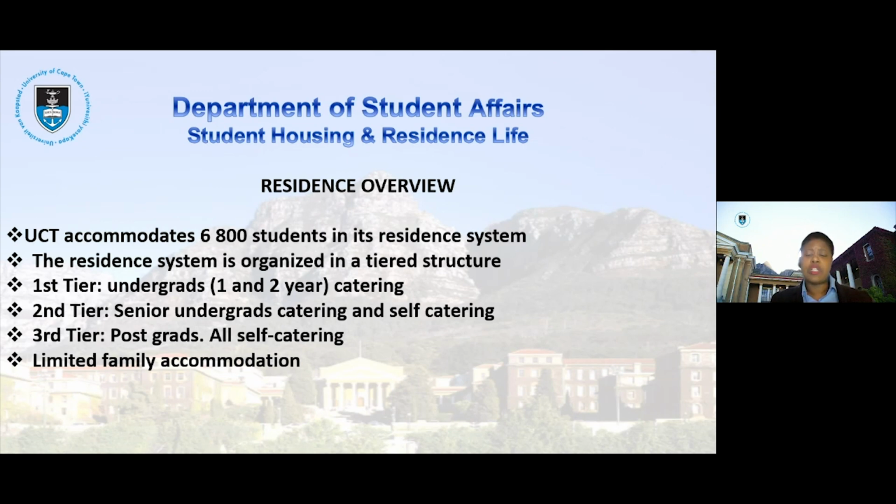We also accommodate students with special abilities in our residences, ensuring that the accommodation is accessible and safe. And we engage with our disability services unit, ensuring that we assign the students to the right residence where there is a requirement.